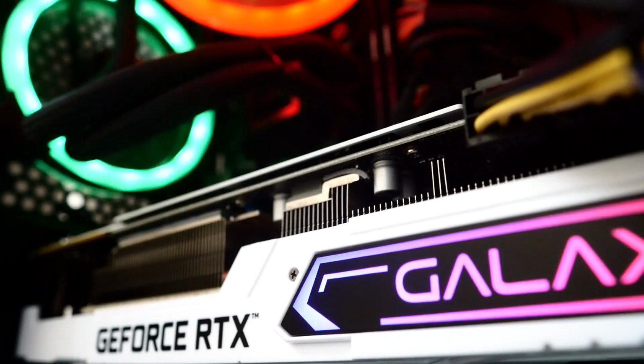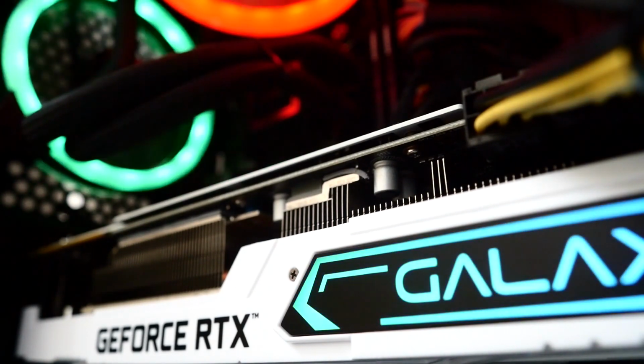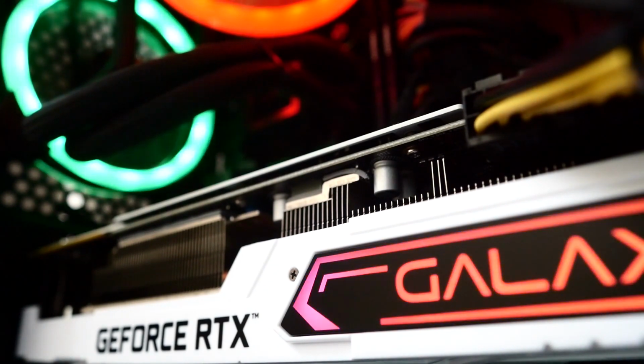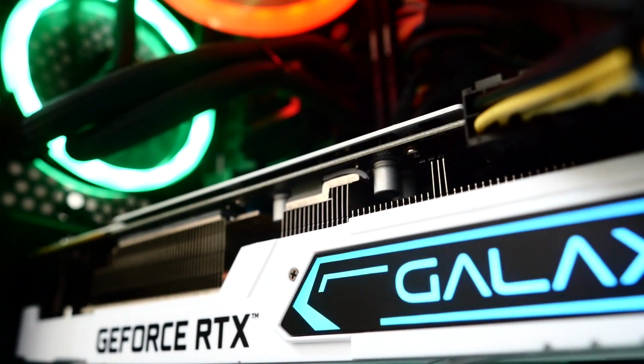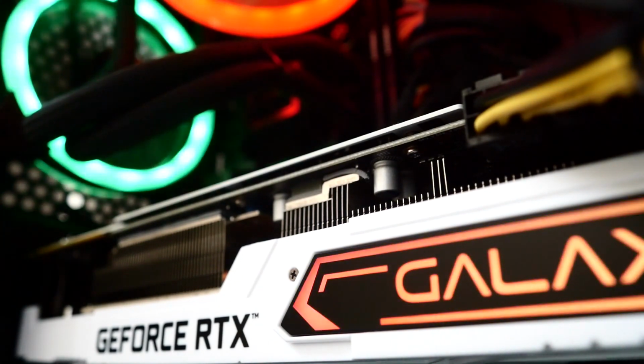It is based on the same Turing architecture as the RTX 20 series GPUs, but does not have dedicated ray tracing cores. Besides this, it also lacks features such as DLSS. It is designed as a budget graphics card with enough power for the latest 1080p games.